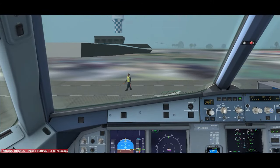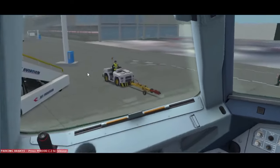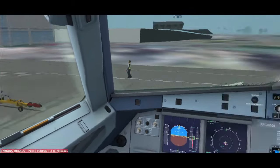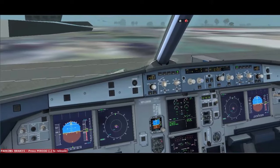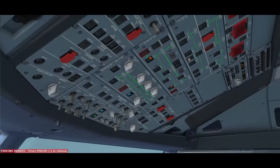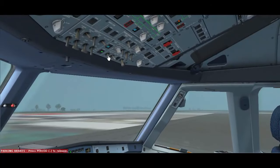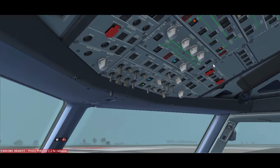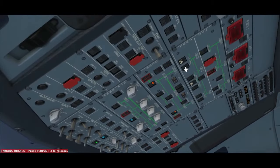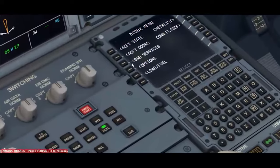What else? Here it is. It didn't dance. Perfect parking. Now we're going to start the parking checklist. APU bleeds on, engines off, seatbelts off. Exterior lights are set. Fuel pumps, they are off. And parking brake.